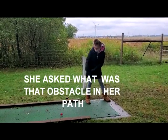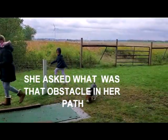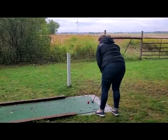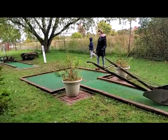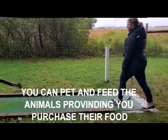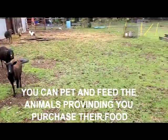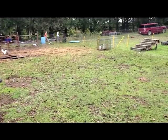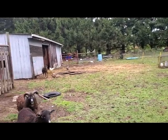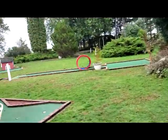That's what they used to use to plow the field, till the soil back in the day. Lexi likes chasing Chandler. Here comes the sheep. Hey, little sheepy weepy. And there's chicken. Yeah, they want food. It's a nice little spot.